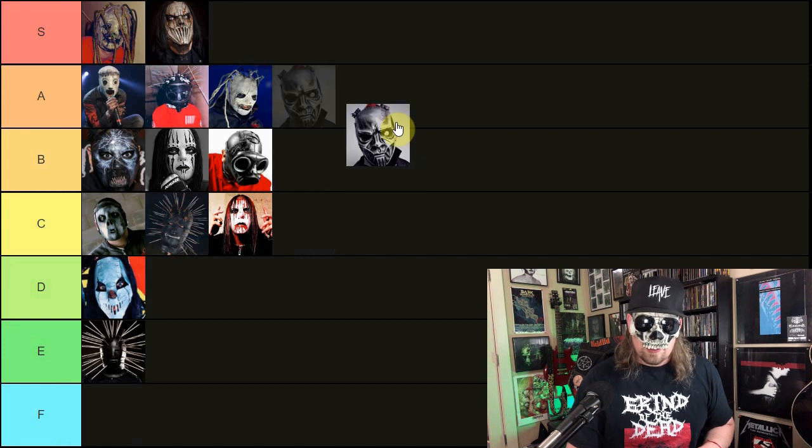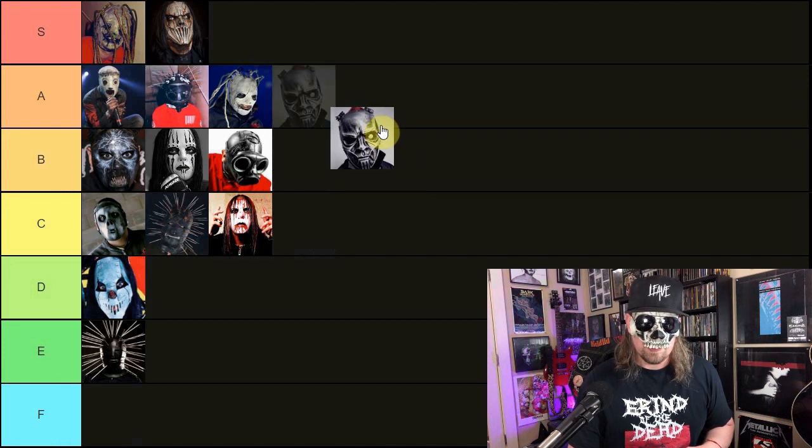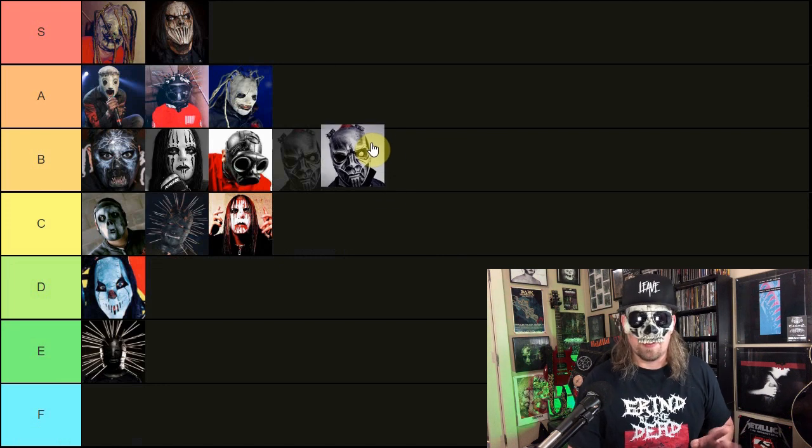This one is kind of interesting. I don't know. It's a slight variation here on a couple of different ideas. I haven't spent a lot of time looking at this mask for whatever reasons, so it's kind of like catching me a little bit off guard. I'd probably put it at like B tier.